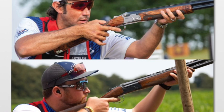In my opinion, it has a lot to do with doing them well with a soft focus versus a hard focus. If you can understand the position of the barrel with a soft focus, but see the clay with a hard focus, you're starting to play the game a little bit better.